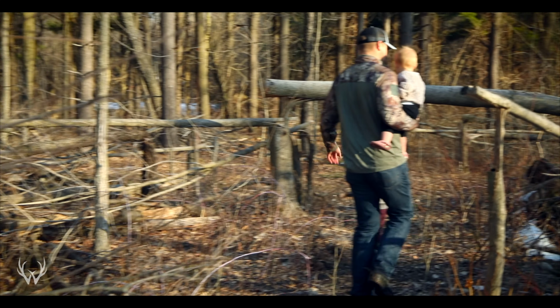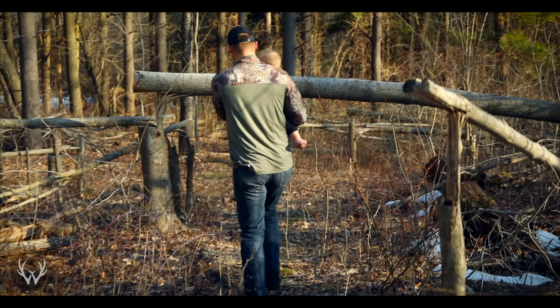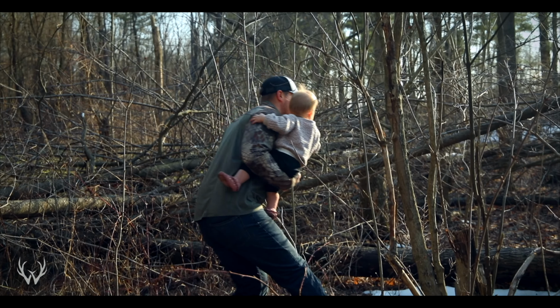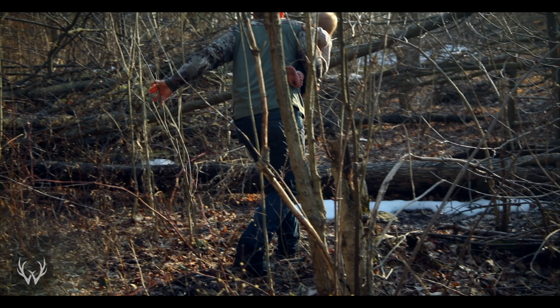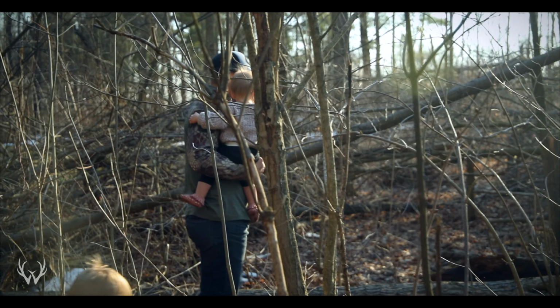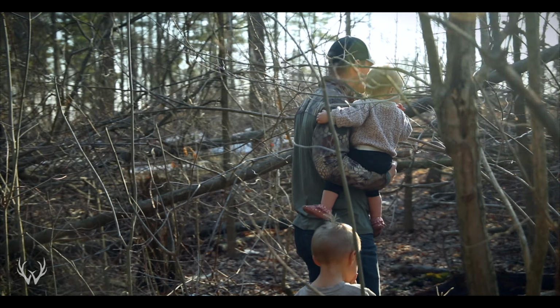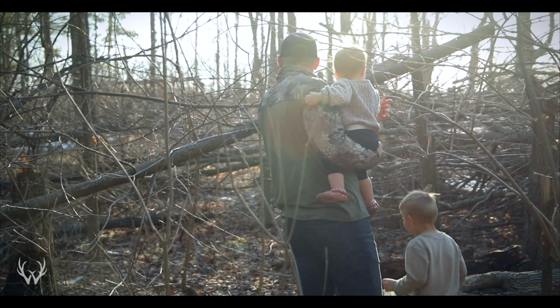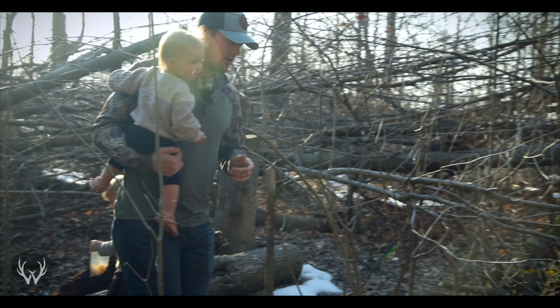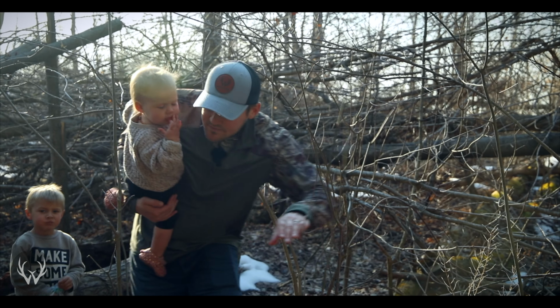Careful of the pokies, bud. Let's go this way and see what we got. I know, this is what I like to be in here. Not seeing anything over there. All right, let's go closer to the food plot.